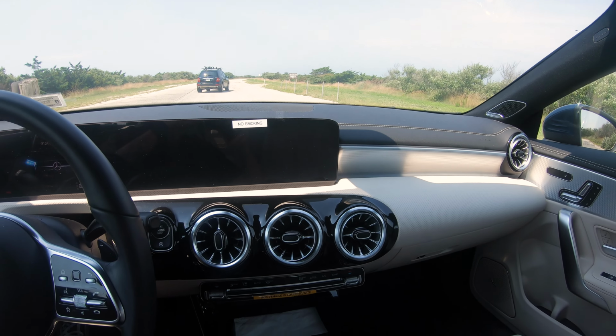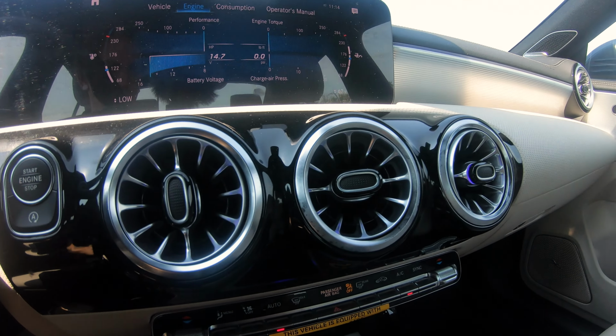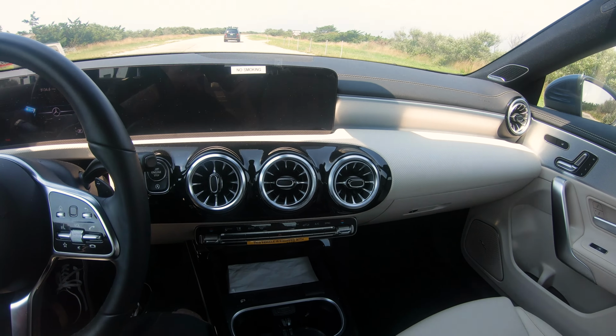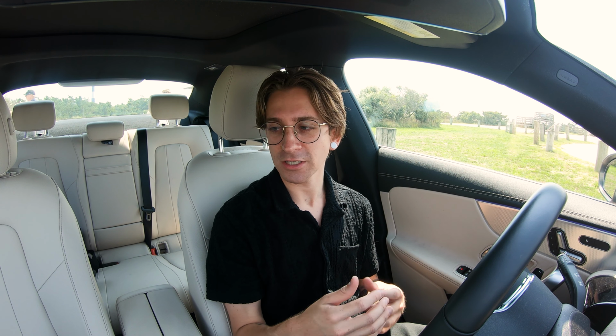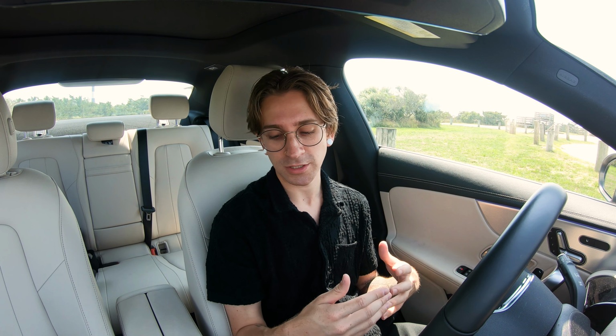The vents are what pop out to me first. They're a really cool shape. They're kind of like a little vortex almost. Really cool design, and they feel really nice. All the touch points in here feel really high quality, high class. It doesn't feel like they cheaped out on the interior whatsoever. It feels like they're higher models, higher trim models.